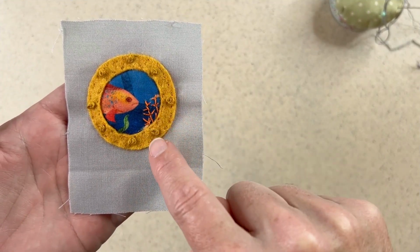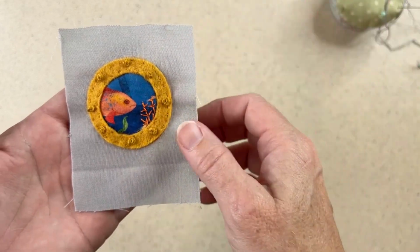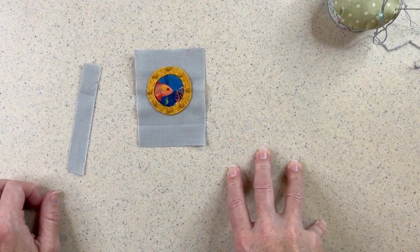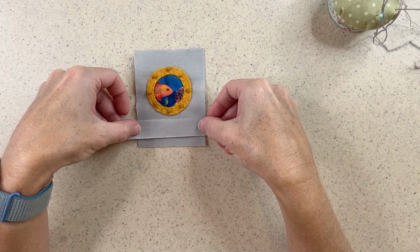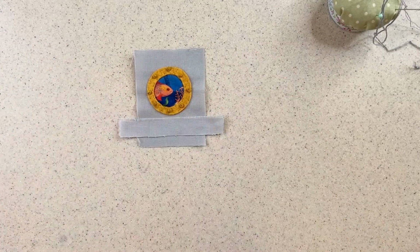So I've completed all my French knots, and I'm liking the way this looks, but it still looks a little sparse to me. I want it to look like the inside of a submarine. So in order to do that, I'm going to take another piece of this fabric that matches the background, and I'll put it down, and it has a little bit of a rough edge, and I kind of like that.